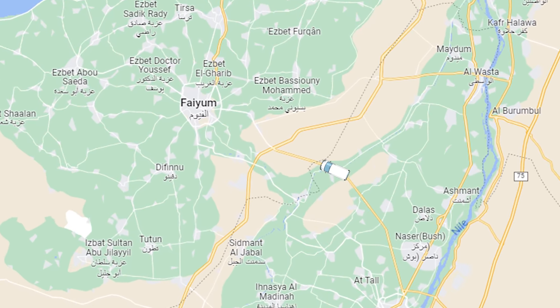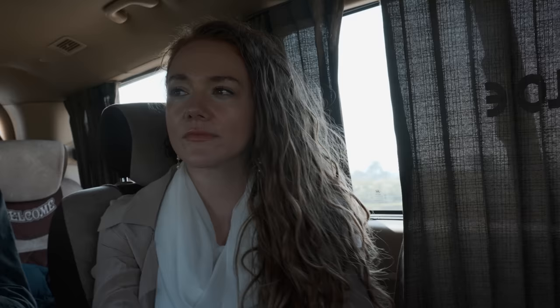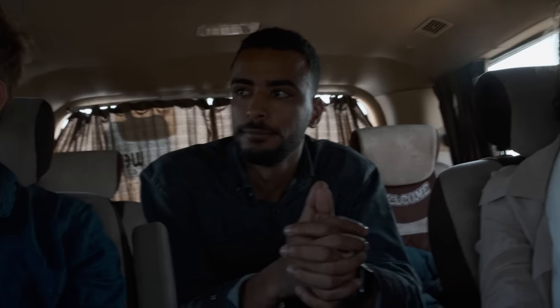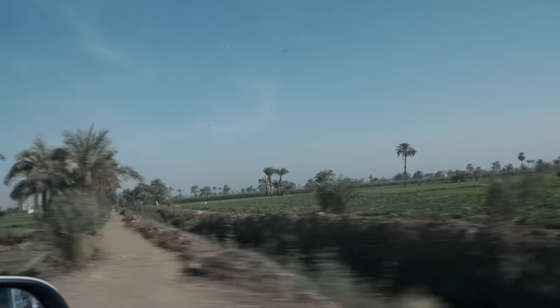Lying at the mouth of the oasis are the remains of two amazing pyramids from the Middle Kingdom, one at Al-Lahun that belonged to Senusret II, and another at Hawara that belonged to Amenemhat III. These don't get a lot of attention, but they are well worth seeing.